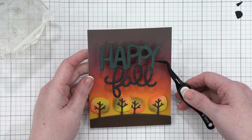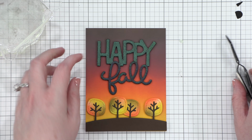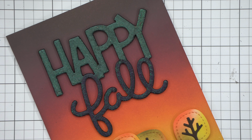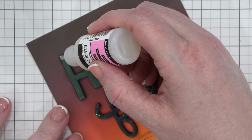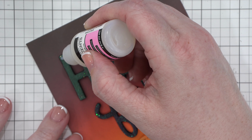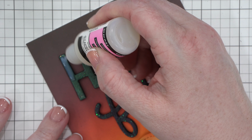Then I can just place that directly on top. I'll share the sentiment on Instagram when I post pictures later today, because this is gonna have to dry so that we can see the full effect. Hold on, I gotta get all these bubbles out of my glossy accents. There we go. To see the full effect with it clear.